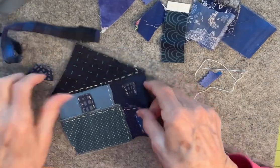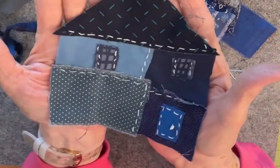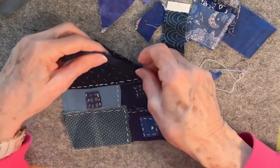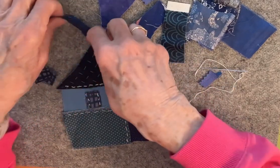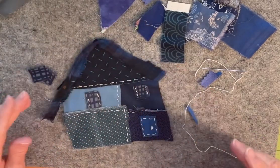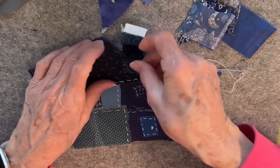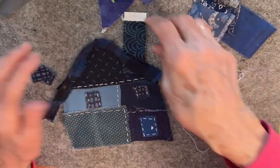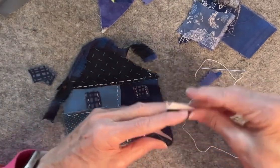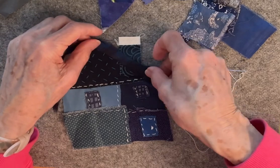Okay, well, I got my little windows on and my door, little doorknob. And what I think I want to do now is I have this strip here and I want to sew kind of like a border on the roof. And then I'm going to also put a chimney on there, probably underneath. So I need to cut this chimney a little shorter. Put that there. And then this here.